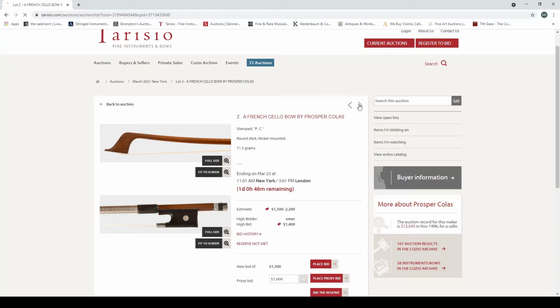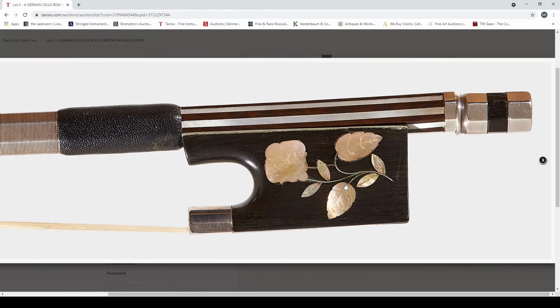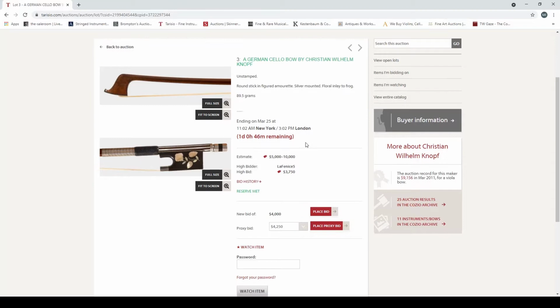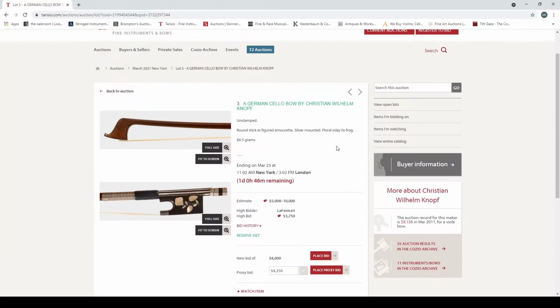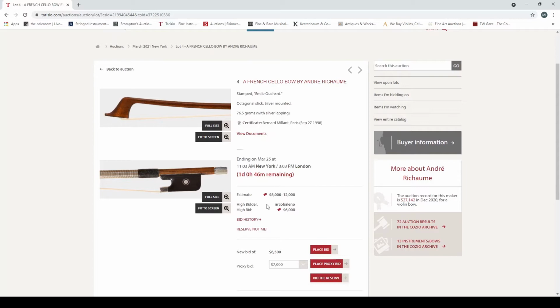A German cello bow by Christian Wilhelm Knopf. I think I mentioned in one of the previous auctions that these Knopf family bows, there's a few different makers, can be quite fancy, inlaid on the stick above the frog and on the frog itself, and even the button actually. Quite interesting. So it's unstamped, round stick and figured amaranth, silver mounted, floral inlay to frog, 89.5 grams. High bid, $3,750 so far. Condition report. I think in these Tarisio listings, if it's in green, it means that it's reached its reserve, and if it's still in red, then it's not reached its reserve.